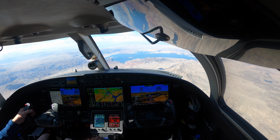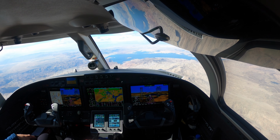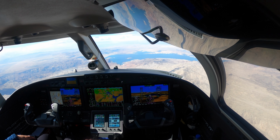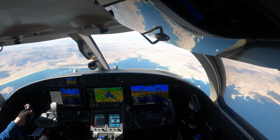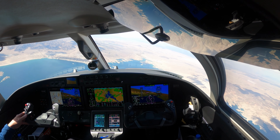112. Citation 300 Juliet Whiskey, descending via. On 300 Juliet Whiskey, Las Vegas approach, roger. Zero Juliet Whiskey, reduce speed to 190. 190, Zero Juliet Whiskey. Frontier runner 5, contact tower 190.9. Tower 190, here for runner 5.